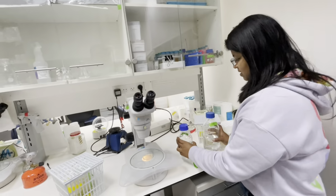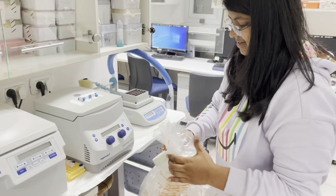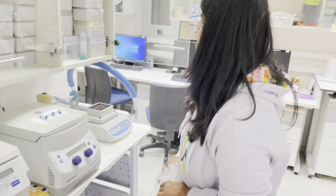What are we doing now? I'm leaving the lab, so I have to clean my closet for someone else. We collect all the samples. So we are packing the samples.